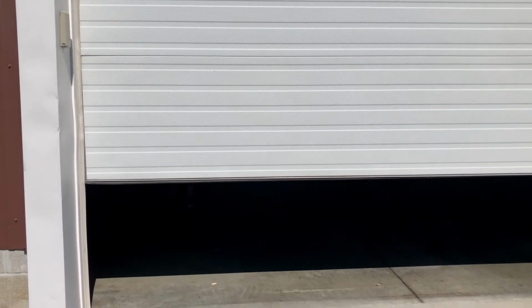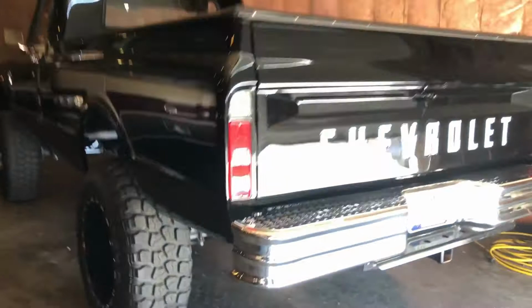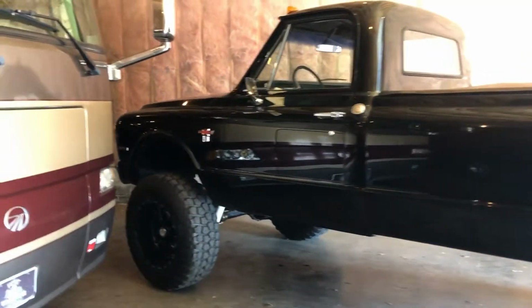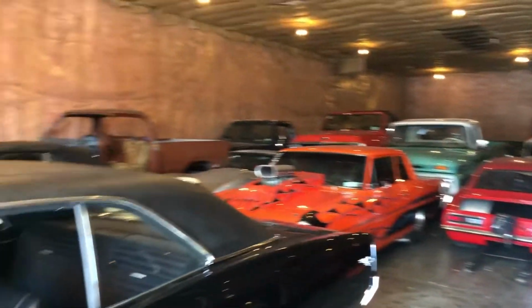That's RJ. That's his Camaro. We're gonna do a little walk around here. That's all, boss. This one here is my favorite in the whole collection. Yeah, race cars.